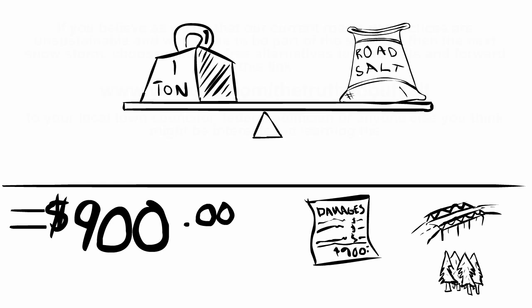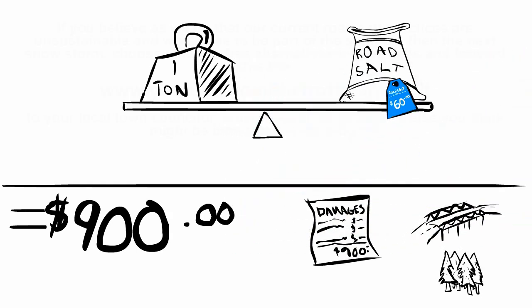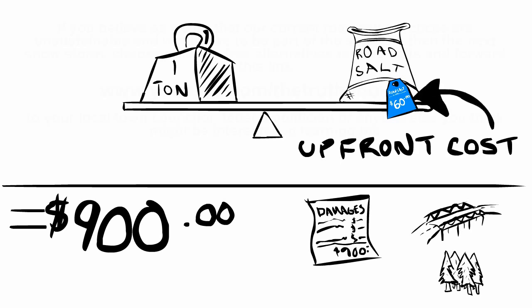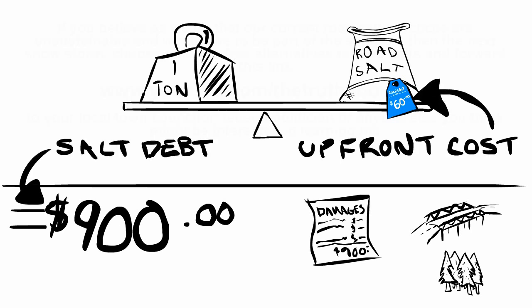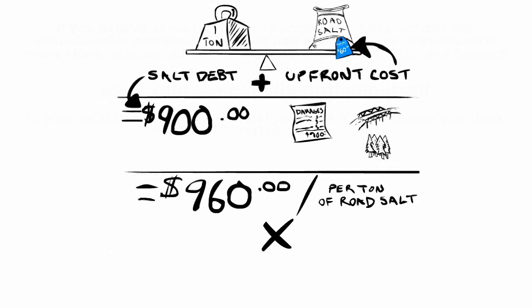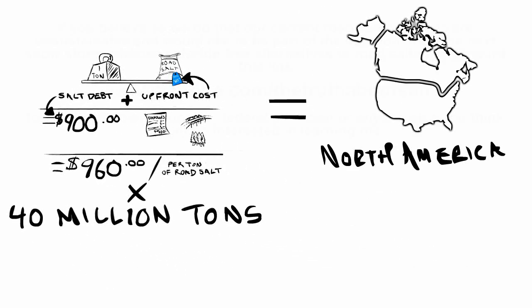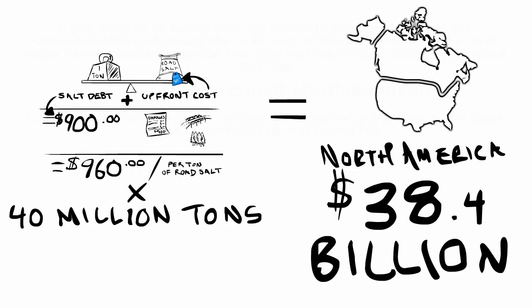So is it really accurate to say that we're only paying $60 a ton for road salt? That's only the upfront cost that we pay. It doesn't account for the salt debt that we incur every year. The real externalized cost of road salt is $960 a ton. Multiply this by 40 million tons, and collectively in North America, we have a $38.4 billion problem. And to make matters worse, it's a problem that repeats itself every year.